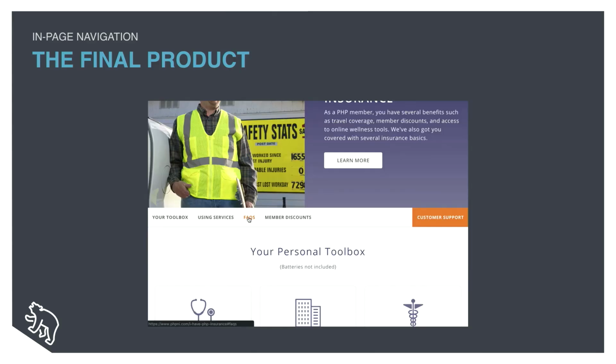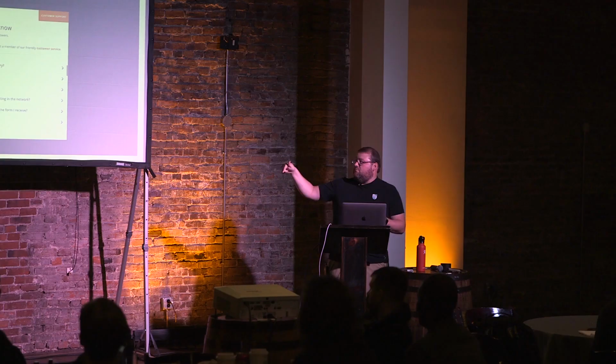And the final product: once you dump that into the page, you get a series of anchor tags across the top that are generated by blocks, and those will hot link you directly to the block in the page that you're trying to get to.